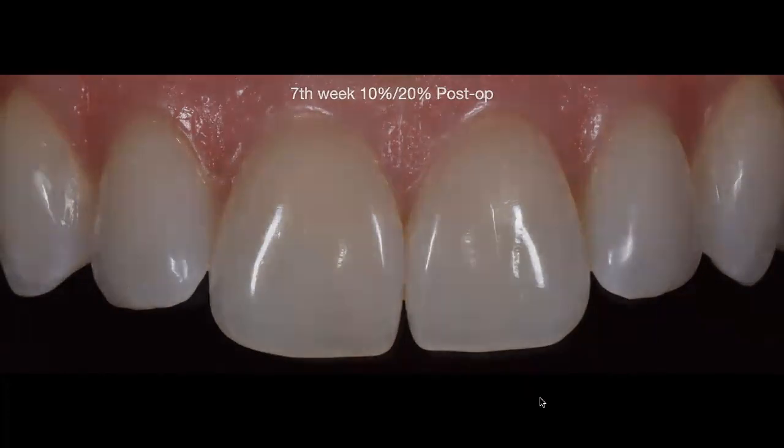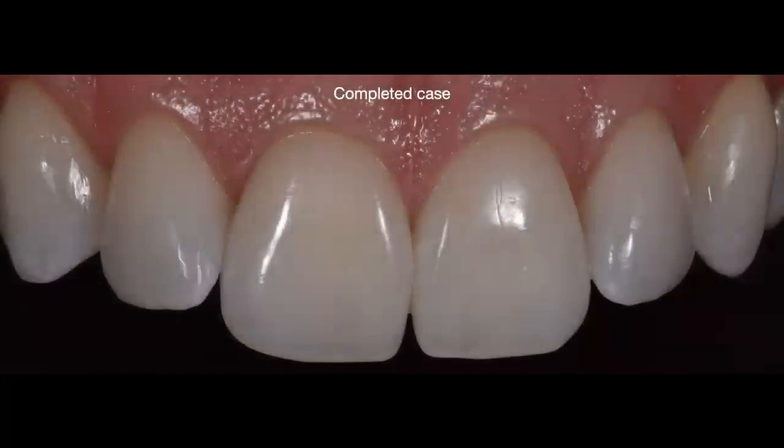At that point I told her we're going to continue, and this is now the completed case. We kept working with her, maybe 2 to 3 more weeks. So it was a really long treatment. When I say completed case, we're really talking about: I'm going to stop bleaching and I'm going to wait at least 15 days to evaluate.